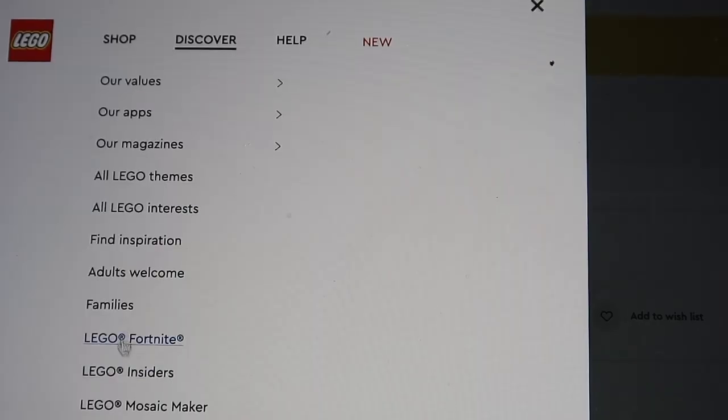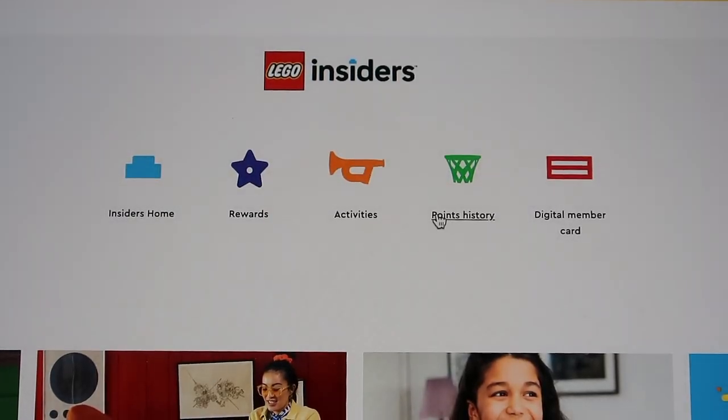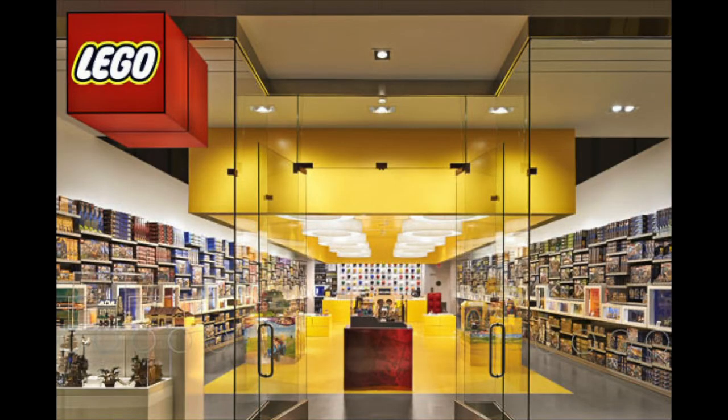Now, the other thing you can use your points for is members-only items. So you just go to the Lego Insiders page. So the Insiders homepage, the Rewards Center, activities, points history, and your digital member card, which is something you can show at your local Lego store.